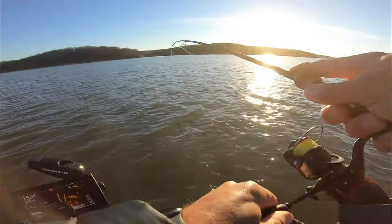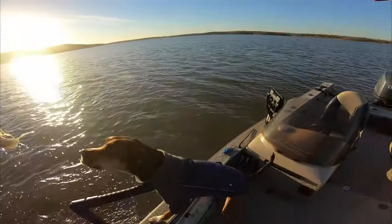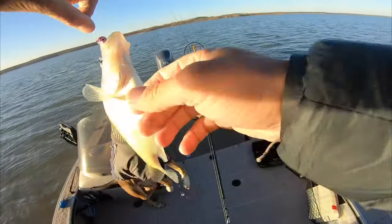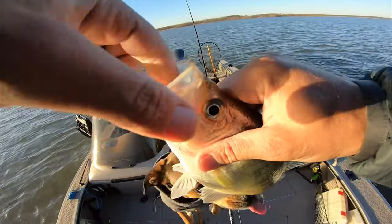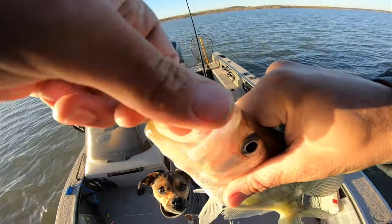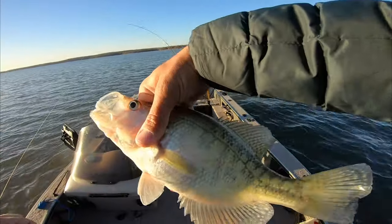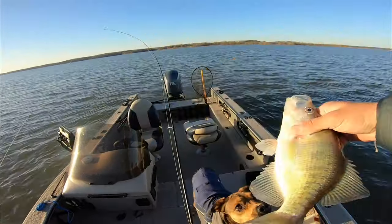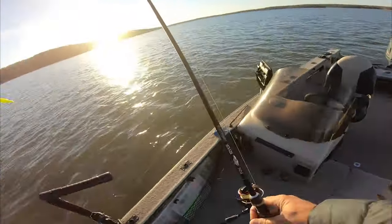Instantly. It's a big one too. Yep, not quite that big. Still fat though. Instant. Switched colors from white chartreuse, white and pink, to good old electric chicken. Nice 12 incher. Throwing 12s, 13s, and 14s back.